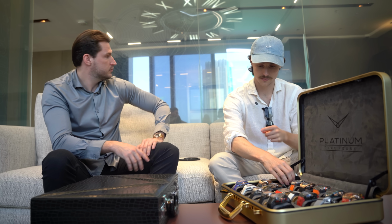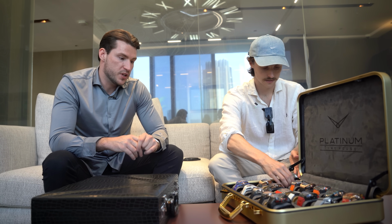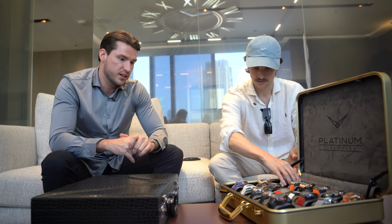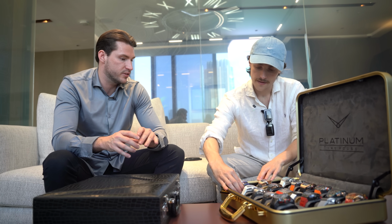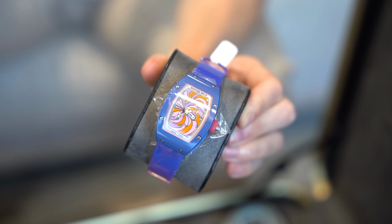Very nice. We've got some ladies' stuff here as well. We do, yeah. I've got some interesting ladies' pieces. This is part of the Bonbon collection. This is the 0703, the cupcake. They had the marshmallow, the bonbon. Can I try this one on? Yeah, of course. I just want to see if I could get away with wearing a lady's watch.